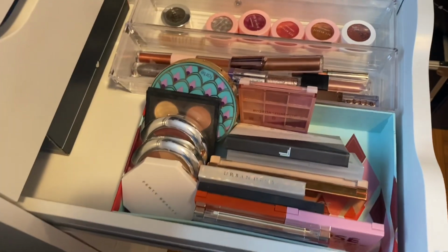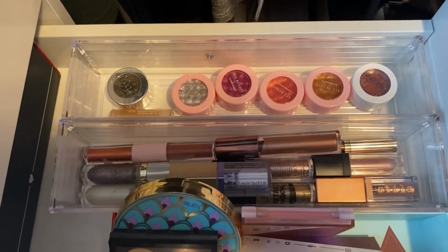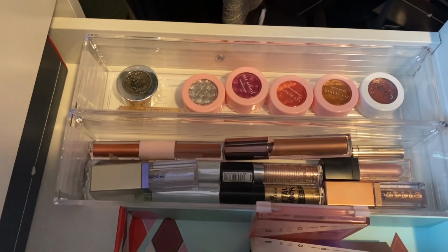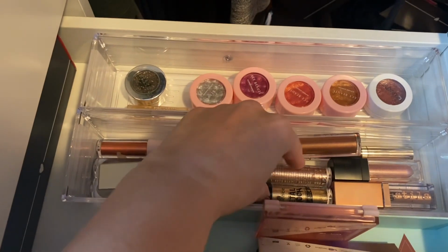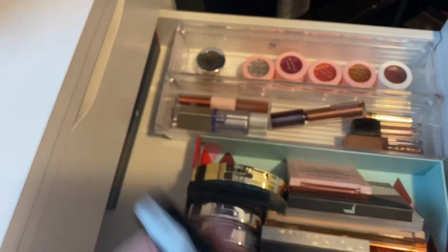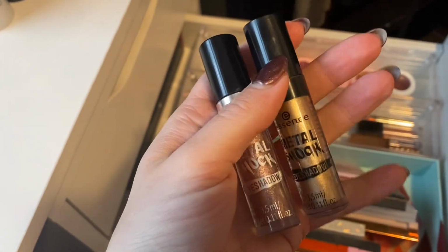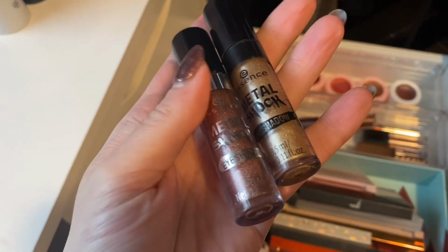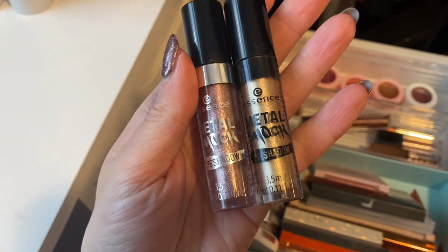Over here, I have my small eyeshadow palettes and my liquid shadows. So I do try to always pull some liquid shadows because I'm always worried they're going to expire before I can use them. And I haven't used either of these Essence ones in a long time. I don't even know if they make these anymore, but these are the Metal Shock eyeshadows. So I have a gold and sort of a rosy, purpley silvery one. Anyways, these are really pretty, so I think I'll pull these out.